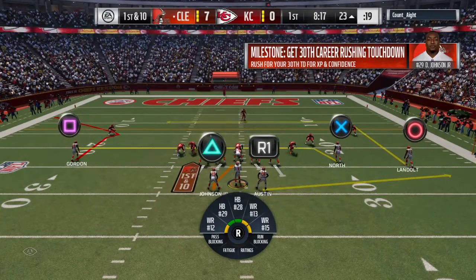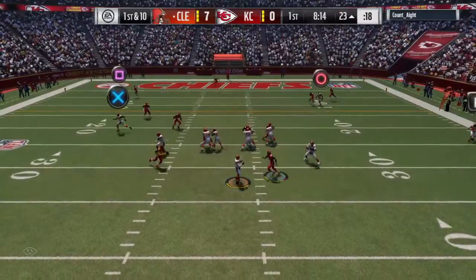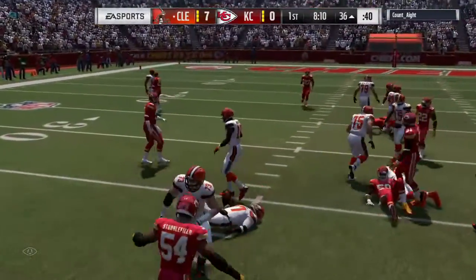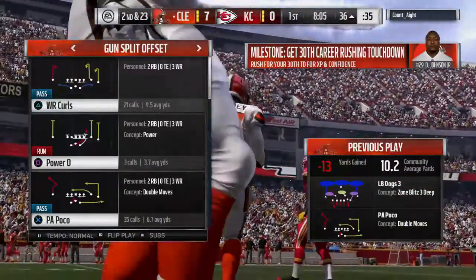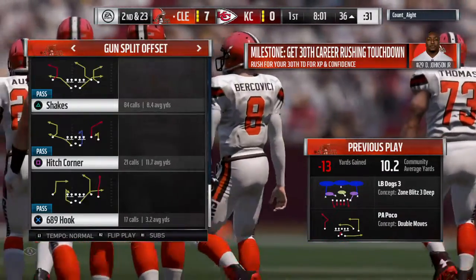One receiver left, two to the right. They go play action here on first down. Nowhere to go here. He lost the football. On plays like this where the ball comes free, it's often unusual for the team that lost it to get it back. Because this is the quarterback. The ball gets away from him.